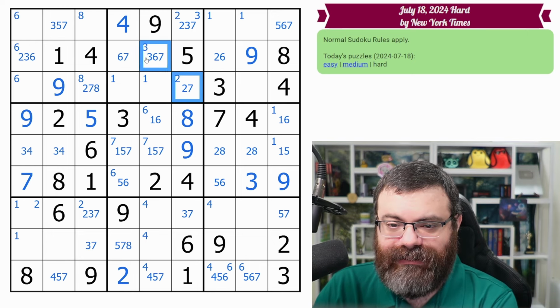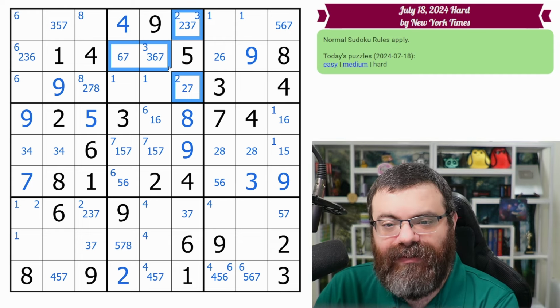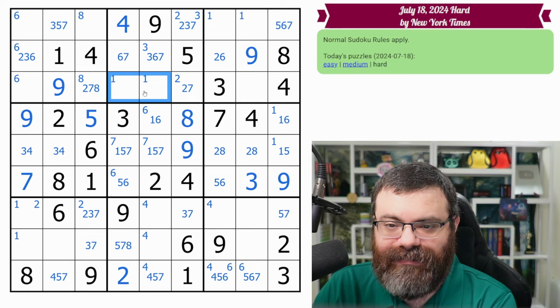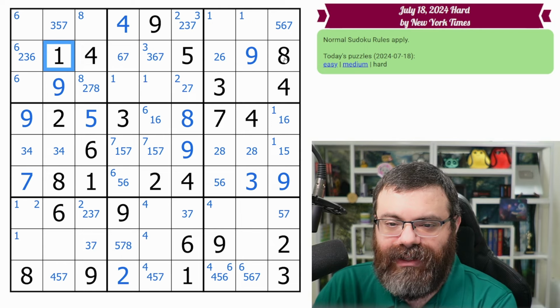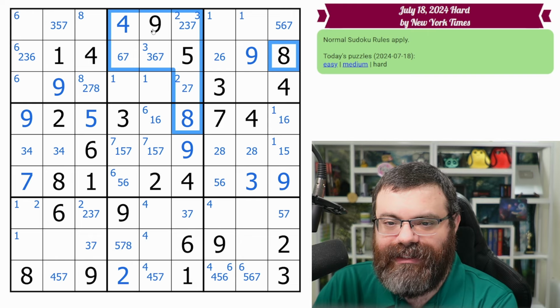2, 3, 6, 7. Oh, wait. 2, 3, 6, 7. What is this missing? 1 and 8. So this is a hidden 1, 8 in the box. That's what I was missing. Now, how could we have seen that? I think what I missed is this 8.